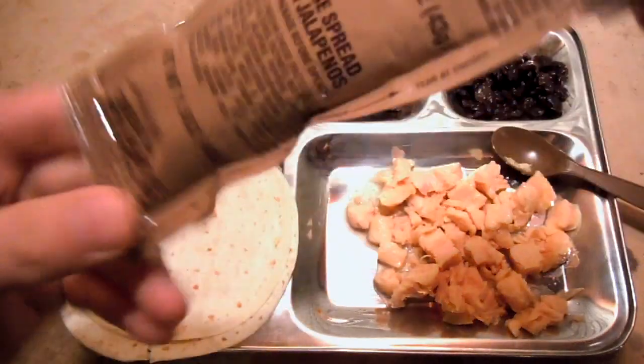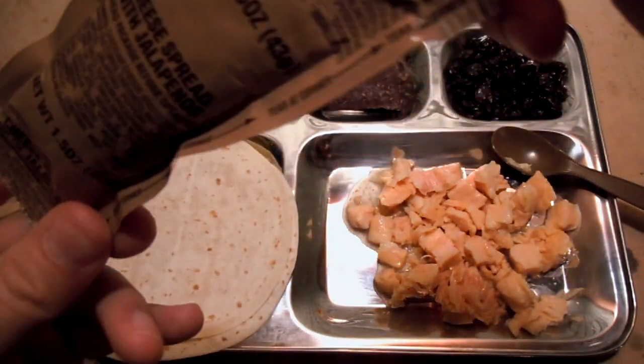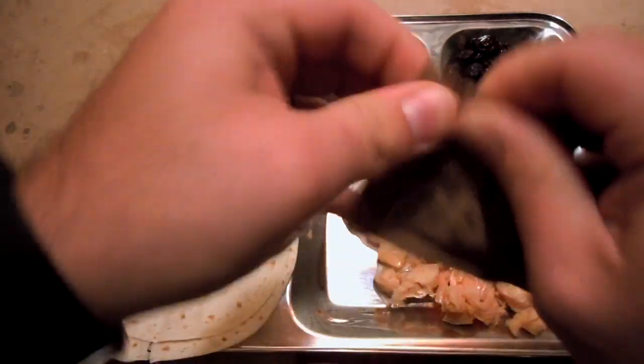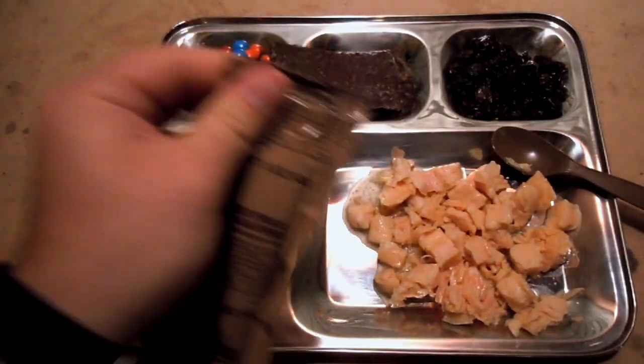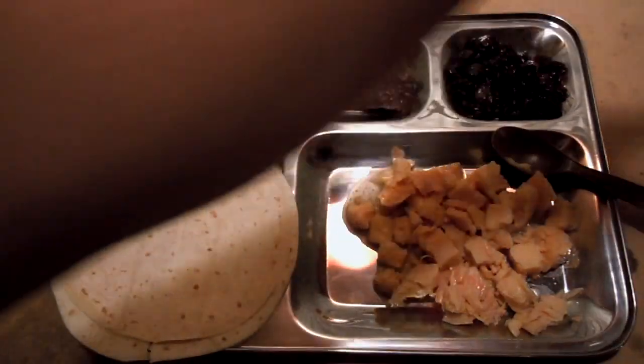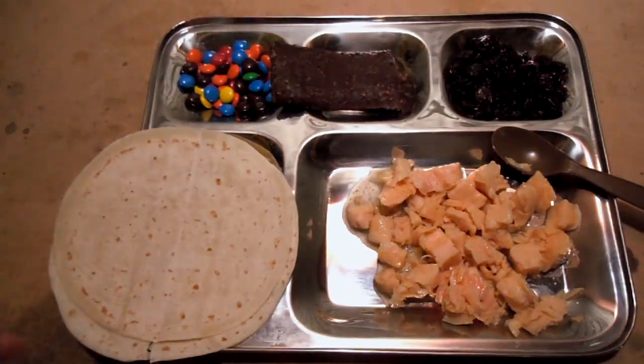Doesn't have a tear notch? Or am I missing a tear notch? Well, it says tear corner. Yeah, tear corner. Screw the tear corner. Didn't want to deal with the tear corner anyway. Get out of here. There we go.